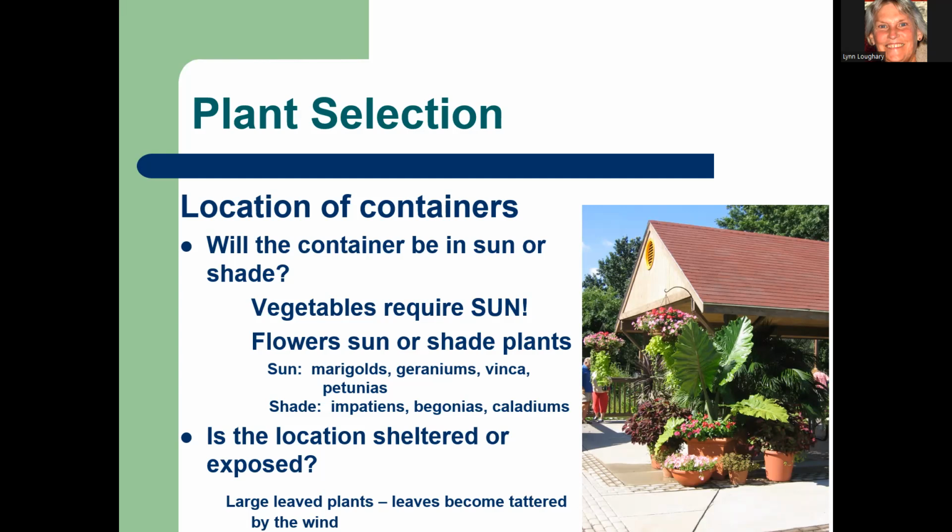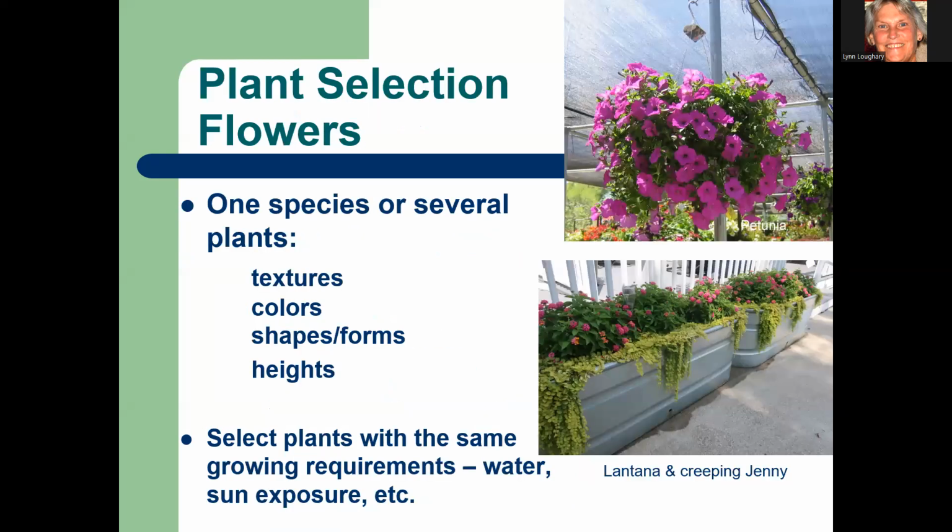Now, if I grow on my back patio, that's a sheltered location, but it's also a location that only gets morning sun. So that wouldn't be a good place to put lantana, a plant that loves hot, dry, as much sun as you can give it. But that might be an excellent place to put some of these sun coleus that will tolerate sun, but prefer to not have the hot afternoon sun. So again, we need to understand what kind of sun and wind exposure we have, and then we buy the plants accordingly. Let's talk about flowers first.